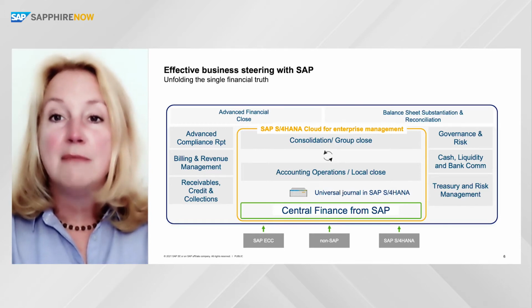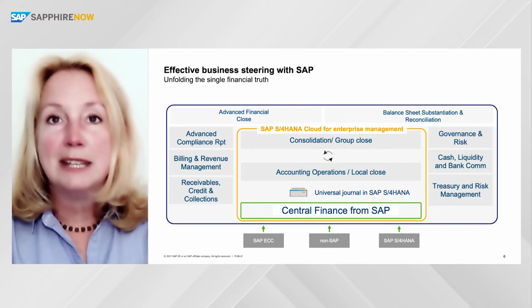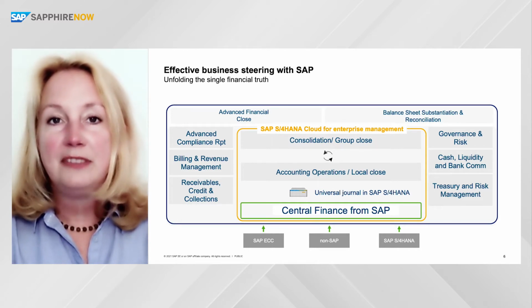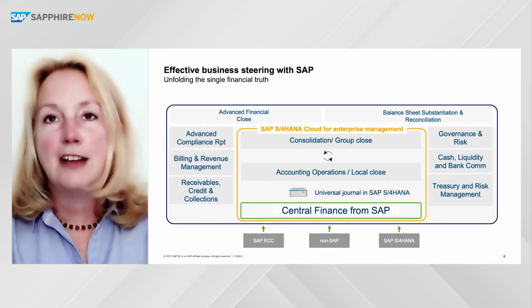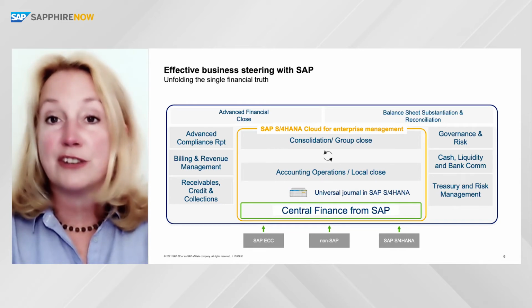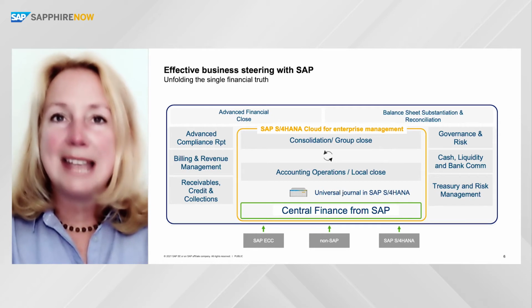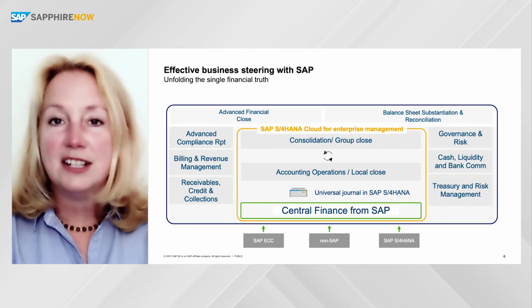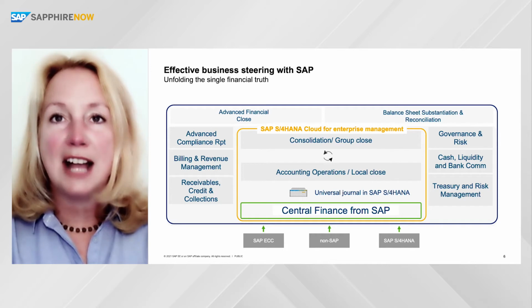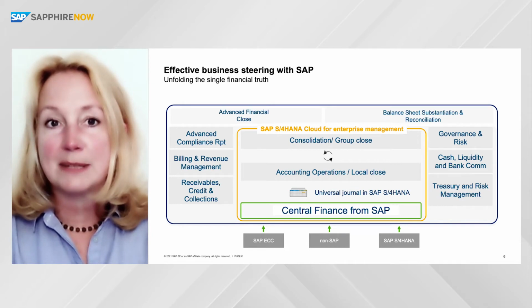Automation here means that you have more time to focus on the high-risk areas and ensure completeness and accuracy. Our platform has similar innovations in all the areas of finance, from automated revenue management to receivables and cash management to treasury. And with SAP Central Finance in green, you can extend the value of these innovations to the financials for your entire landscape in a low-risk, phased approach that doesn't touch your existing logistical systems.